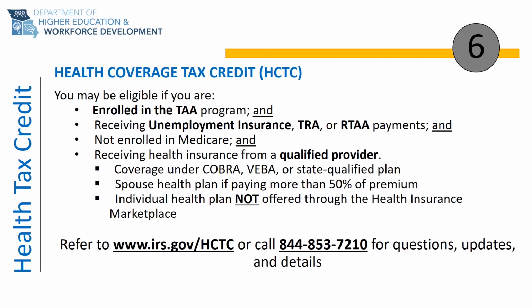To be eligible for the tax credit, you must meet all of the following. Be a participant in the TAA program. This means that you are receiving, at minimum, placement and career services from a Trade Act representative. Secondly, you must be in a compensable status. This means that you are receiving benefit payments from the state of Missouri in the form of unemployment insurance, Trade Readjustment Allowance or TRA income support, or Reemployment Trade Adjustment Assistance or RTAA wage subsidy.